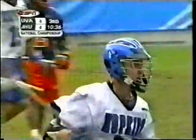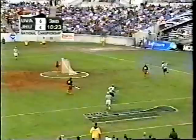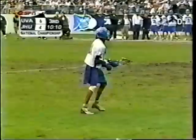Nice job by the Blue Jays. And again, win the ground ball war. The little play, one ground ball goes a long way. That initial pass by Virginia would have gone out of bounds on any other day of the year, on any other surface. But because of the moisture, the ball stays in bounds, and then that creates some helter-skelter lacrosse. Kyle Harrison with Trey Whitty on him, as they set up yet another offensive flurry.